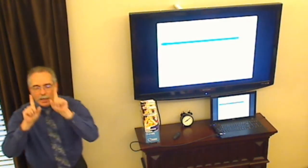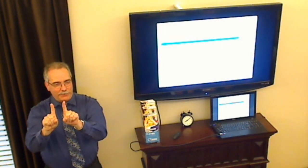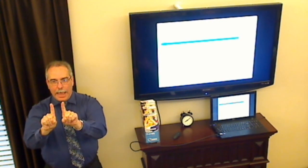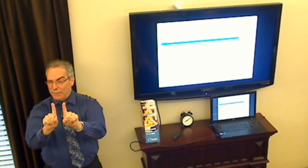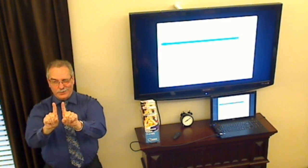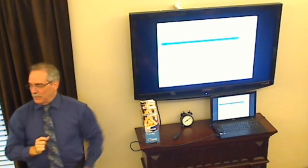So I want everybody to do this. Take your fingers and put one just slightly in front of the other. Don't put them wide like this. Put them very slightly in front of one another, and close one eye. Can you see that one finger is closer than the other? Can you see the space? Close the other eye. It looks different, doesn't it? I can't see the space between those, not really. But when I put both eyes together, I can see that space in there.